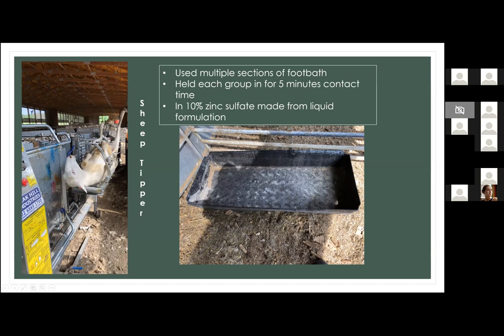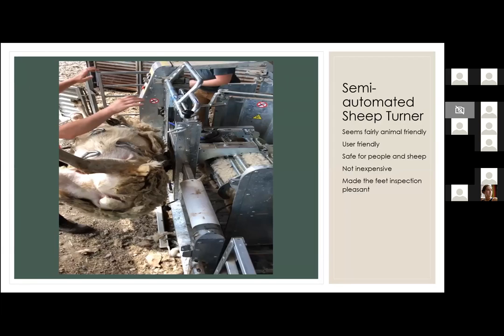This is a sheep tipper that they have on this farm, and this is the way that is not backbreaking to look at every foot. We look at every foot on this farm, not me, but the people who work there, at weaning, and have found a few cases that we didn't know were there because the sheep weren't visibly lame. So this is kind of a fun little video. You can see it in action.